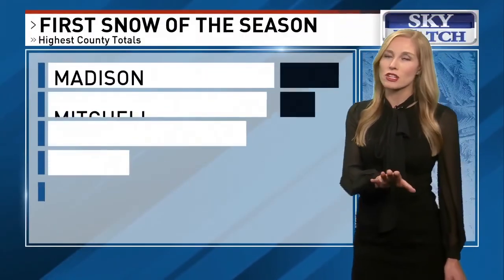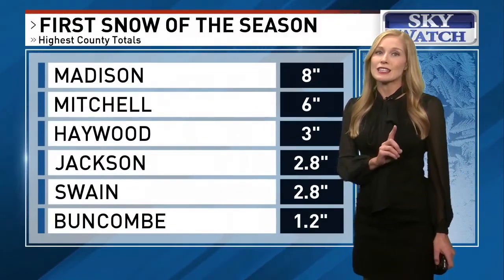Heavy snow fell in some of these highest elevations, close to a foot in the Great Smoky Mountains National Park from yesterday to today. We're looking at 5,000 feet, and you can see a lot of snow in the parking lot there. Of course, not that much here in lower elevations, but we did see some good totals here.